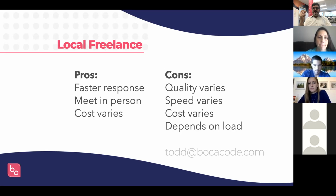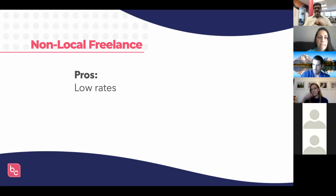The speed can vary. Some freelancers are really quick, especially if this is one of their only projects. The cost can vary pretty widely. You might get somebody at a low hourly rate, but they take forever to build your project. You might get somebody at a high hourly rate, but they can knock your project out quickly. So you need to do that math. And if you want, here's my email. You can reach out to me. I know a ton of local freelancers. If you are a local freelancer, get in touch with me so that I know to add you to that list when I recommend you.